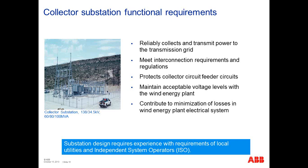The input into the collector substation would be the collector cables, and then the output is the power being delivered to the grid system. Therefore, when you're looking at a designer or an engineering firm that's going to design that collector substation, you want to make sure that you're dealing with a firm that has a lot of good experience dealing with local utilities and also independent system operators.